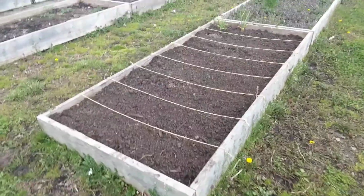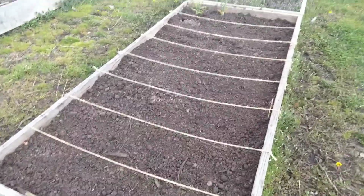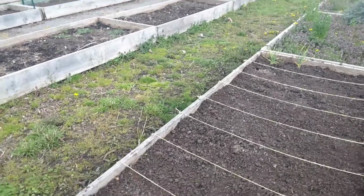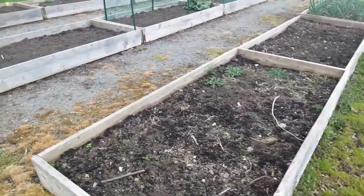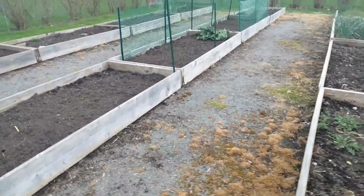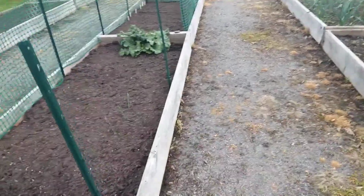These folks have got their lines all marked. I'm not sure what they've planted. There's no markers in there, but that's all right. It's always fun to discover. Now these folks are putting up their deer protection, I'm sure.